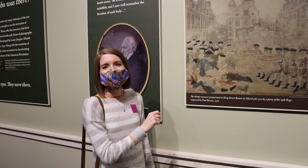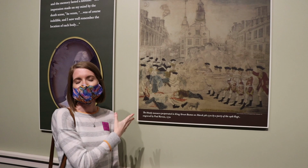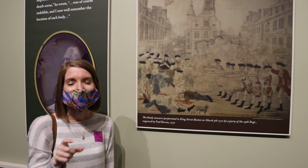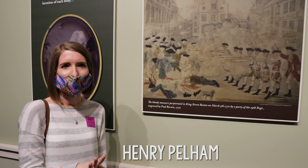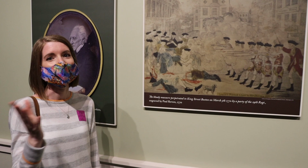that was created by Paul Revere. It's pretty much the best account that we have of the Boston Massacre today. But did you guys know that Paul Revere actually stole this idea from somebody else? It was actually first printed by another artist. I believe his name was Pelham. I have to check that to be sure. But he actually stole this from somebody else, and we found out several years after the fact.